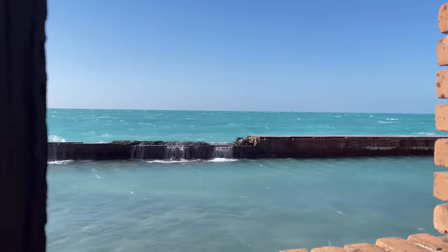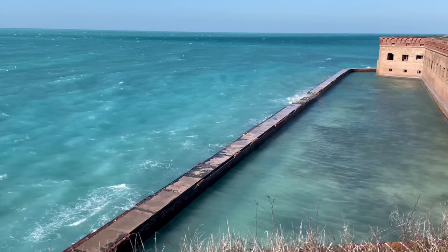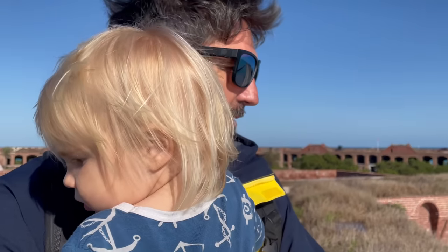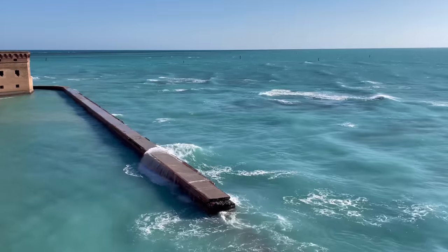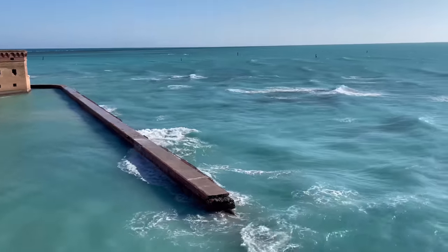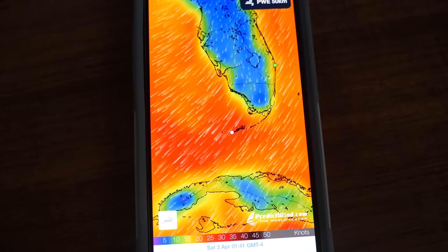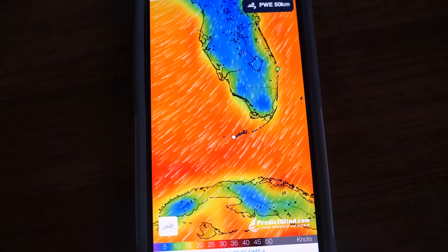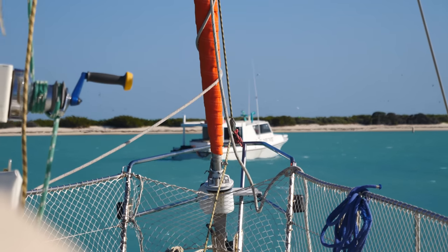Over the next few days, we were pretty pinned down with winds blowing a solid 30 knots. The swell continued to build, making water exploration nearly impossible, so we decided to film the action from the protection of the fort. I don't think any of us slept very good last night. It's like a really weird swell wrapping around the island and kind of coming in. So the wind is not too bad, but the boat is moving a lot. It's kind of like we're sailing.